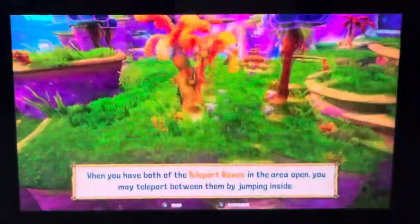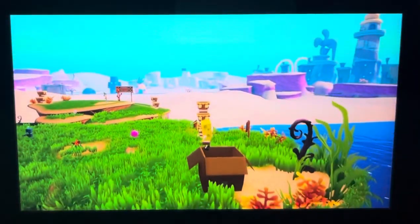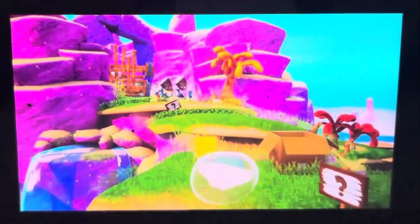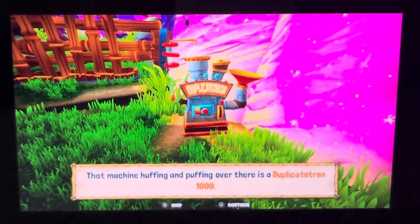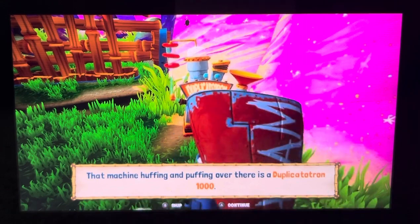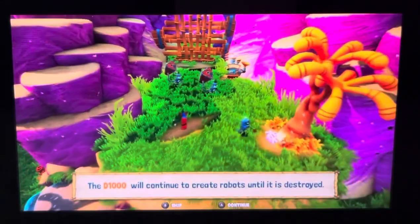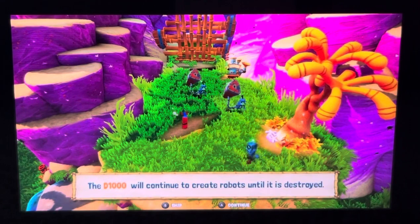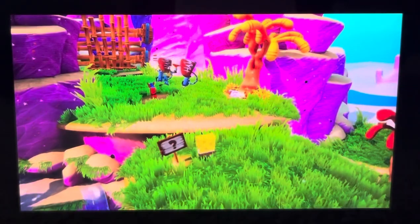This is a teleport box. Yeah, okay, so there's our final teleport box. And now we can go back and forth between the main area and higher up area of Jellyfish Fields. That machine huffing and puffing over there is a duplicate Tron 1000. The D1000 will continue to create robots until it is destroyed. Be careful though, it goes out with a big bang. Okay.